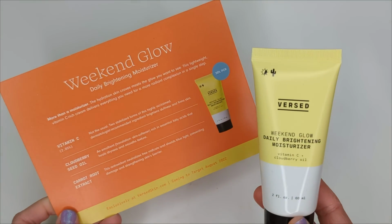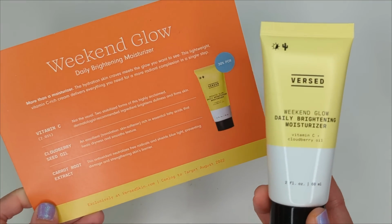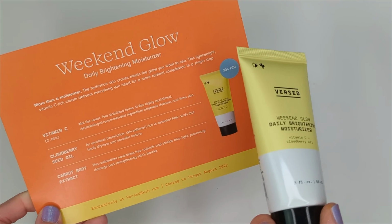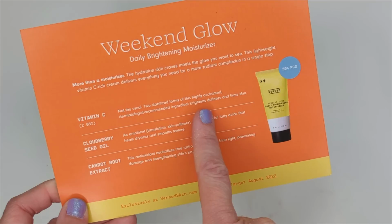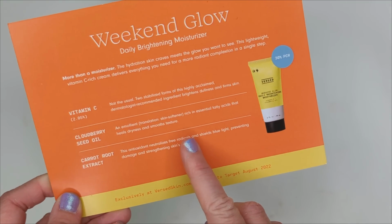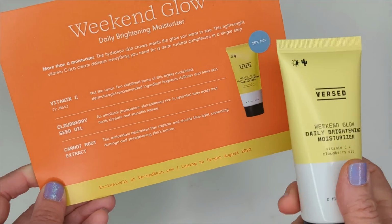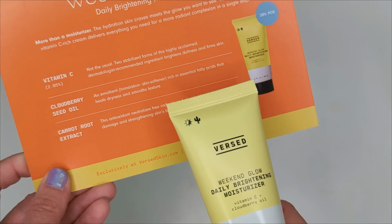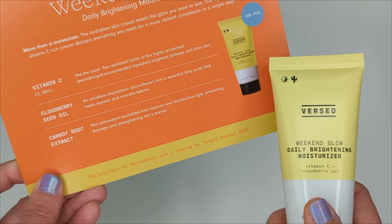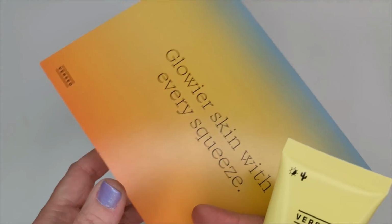I had also gotten a PR package from Versed, and they sent over their brand new Weekend Glow Daily Brightening Moisturizer. So this is a moisturizer that has vitamin C and cloudberry oil. It says that the vitamin C is 2 stabilized forms that brightens dullness and firms the skin. Cloudberry seed oil is an emollient, rich in essential fatty acids that heals dryness and smooths texture. And then it also has carrot root extract to neutralize free radicals and shield from blue light. It says that right now it's only at Versed's website, but it'll be coming to Target in August.